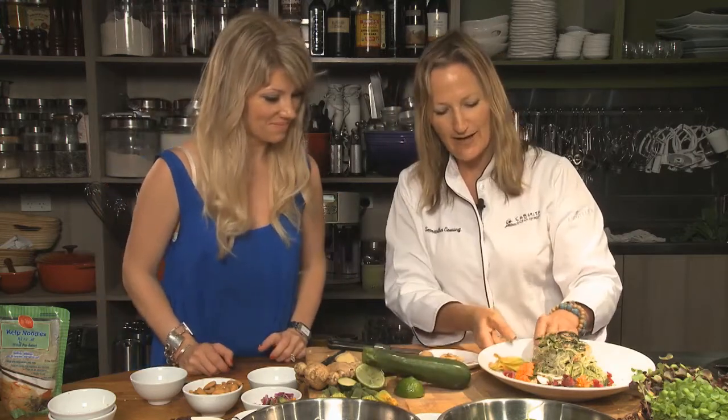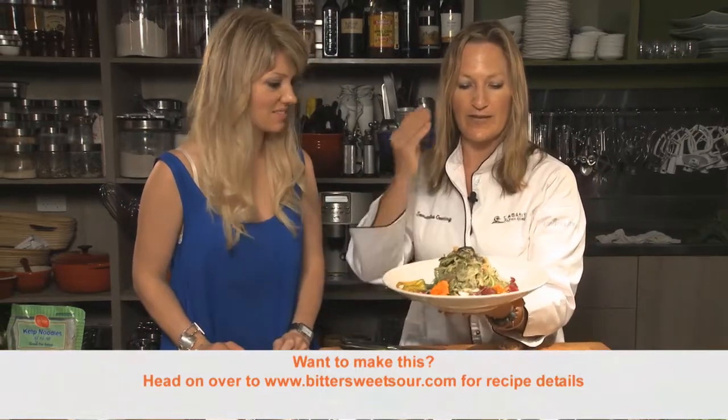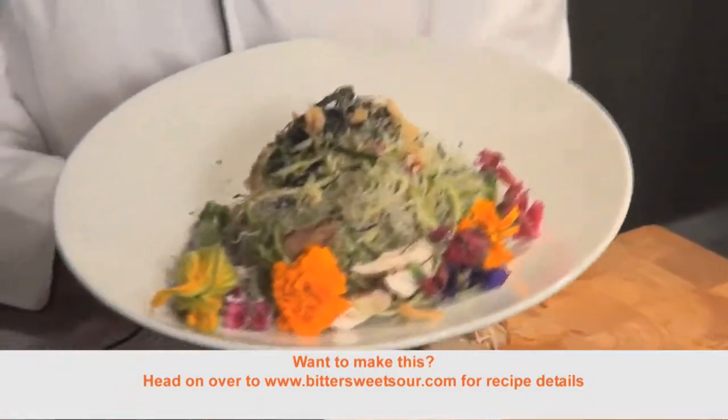So a little zucchini flower, and this is our living cuisine, a salad of sea vegetables, kelp noodles and zucchini noodles. I can't wait to taste this.